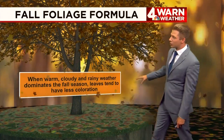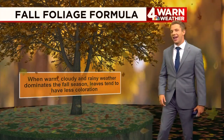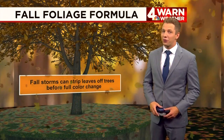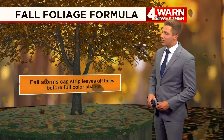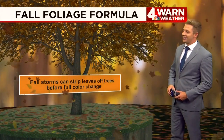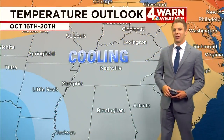We also don't want a lot of rain, because when warm, cloudy, and rainy weather dominates the fall season, leaves tend to have less coloration to them. And speaking of rain, any fall thunderstorms could sneak up on us. They could quickly strip the leaves off the trees before we even get a chance to see that color change. So the weather every day is going to have an impact on this.